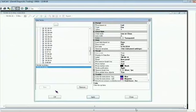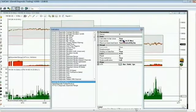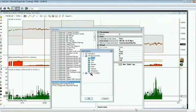If that allows my bars to look nice and pretty, which it still is, I'm going to grab my ATR and drop it on down here. I'm going to click on it and assign it, instead of looking at those 5-minute bars, to look at the daily bars. Click OK on that, hit apply.